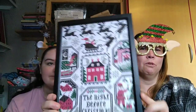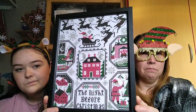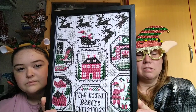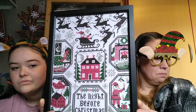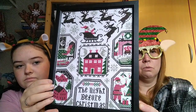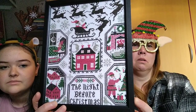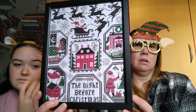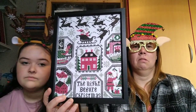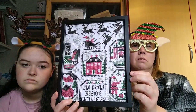Okay, so this one is The Night Before Christmas by the Prairie Schooler. I've also done the ornaments for it, so they're all in the same. It's 14 count white Aida using the called-for threads. This one was stitched as well in 2021. And then the ornaments are the full size one of all of these.